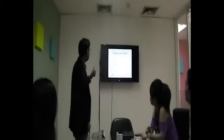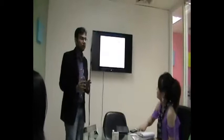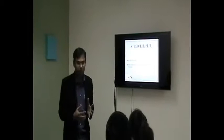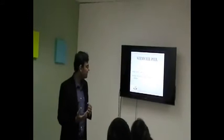Basically, stem cell peel is a biphasic peel. It means there are two phases. The first phase is the liquid phase. It contains a certain proprietary blend of acids that break down the epidermal barrier. And the second phase contains the VEGFs and the stem cell extracts. That is the pink color cream you saw.